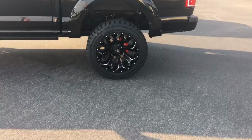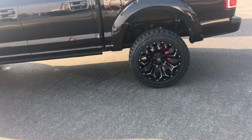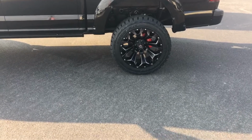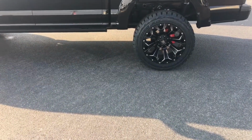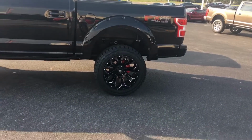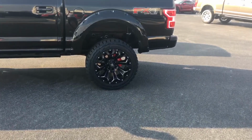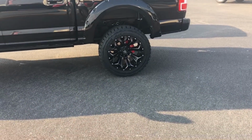I'm sure it's going to help gas mileage, and I will be real interested to see what kind of gas mileage I get out of this truck versus the old one, because the other thing they've done is gone to a 10-speed transmission on these, which is new for 18 as well. So far I've only got 100 miles on it, so I couldn't tell you if it's good, bad, or ugly yet, so I'll do another video on that later.